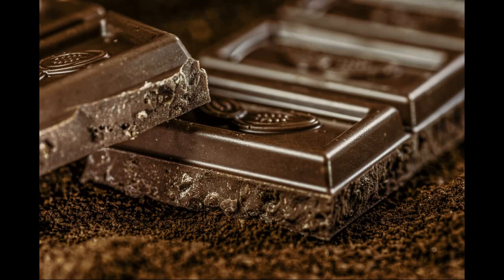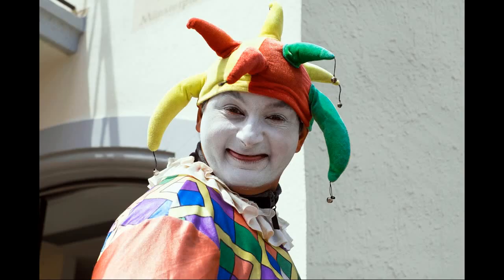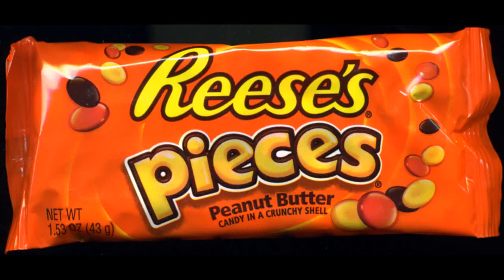A surprising number of people, when asked if there is chocolate in Reese's Pieces, will say that there is. Some act indignant as if it was a stupid question. Of course there's chocolate in Reese's Pieces. Yet, when we look at the front of the package, it simply says, peanut butter candy in a crunchy shell.